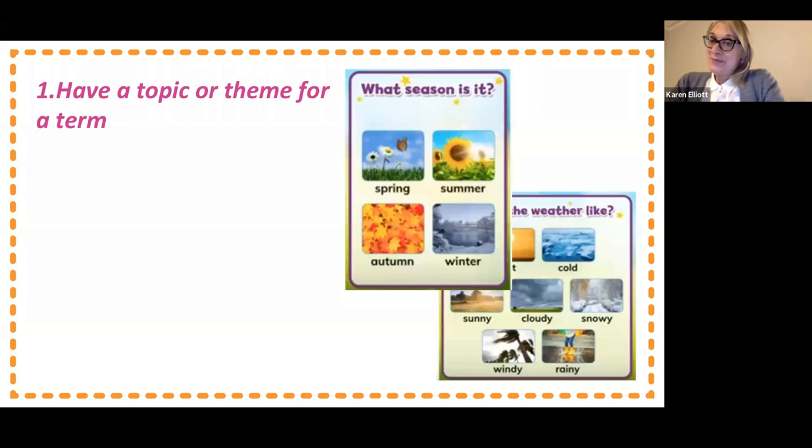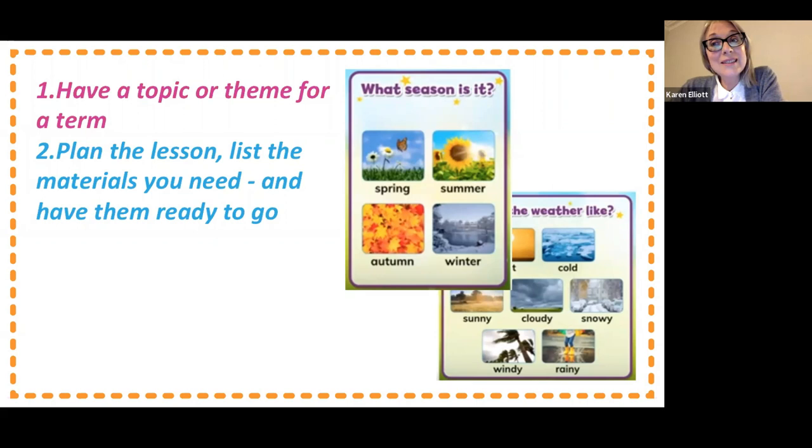So to start a successful series of classes, I think you need a topic or theme, not necessarily for a term, but for several classes. And you need to plan your lesson. I think it's so important, especially for the young ones. And the reason being, we have so many activities. Your plan could just be a list of the activities that you're going to do. But of course, you will need to know which materials and have them ready, because if you're going to start a craft activity and suddenly realize that the scissors or the crayons are in another room or whatever, you are going to lose the momentum of the class, and then it will be hard to get it back.